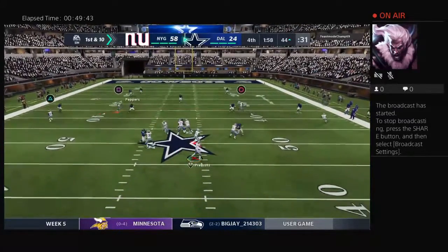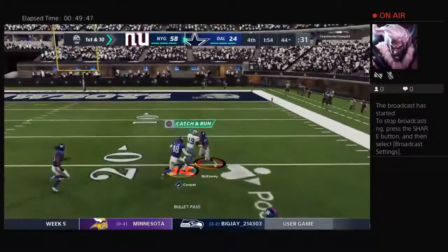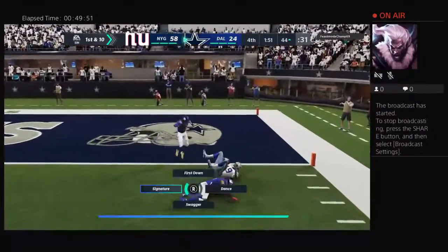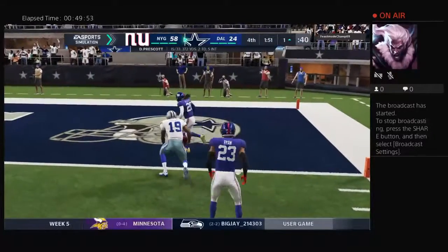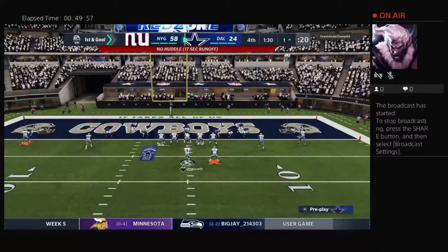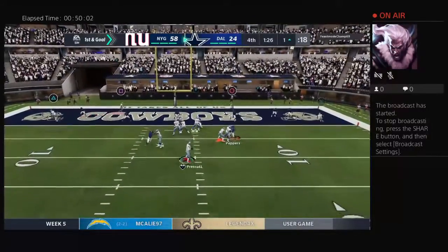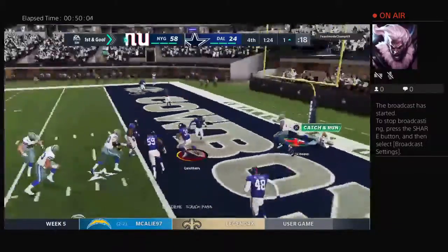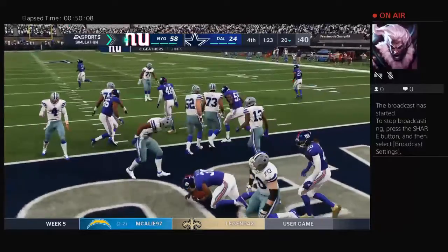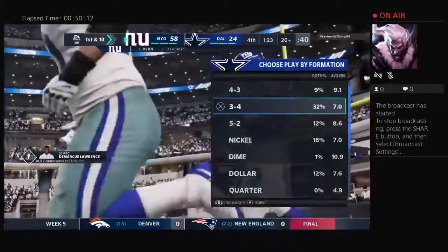On 1st and 10, Prescott. And Cooper's got a big game going. That's complete again. And he takes it down deep into enemy territory. A big play here for Dallas. 43 yards. And it's intercepted at the goal line. Snags it for the pick. And a big turnover there as his guys will get the football back.